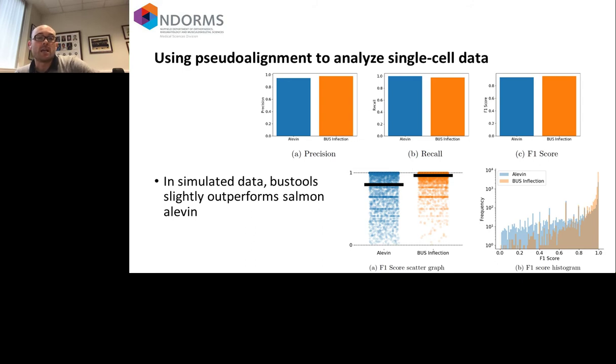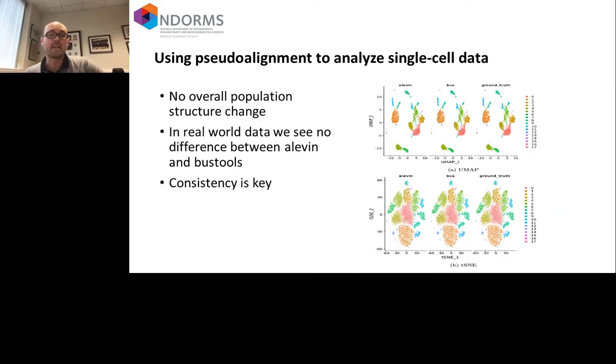But which tool to use? So I've been benchmarking Kallisto and Salmon, and what I find is there's a slight increase in the precision and recall with Bustools Kallisto. However, in real life, there's actually no overall population change between the two methods. And I think the differences are quite negligible, really. So I really think that here, consistency is key. Don't change the way you process your data halfway through processing some of your samples. Keep it all the same. Personally, I choose Bustools at the moment. That was purely because it was convenient at the time, and I saw a slight increase in the benchmarking in terms of the accuracy.